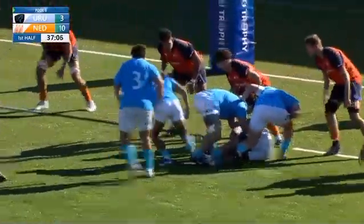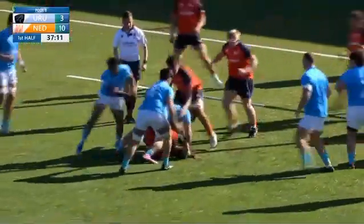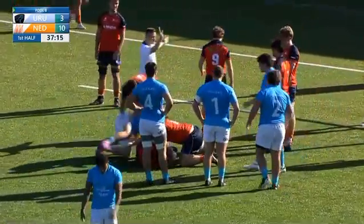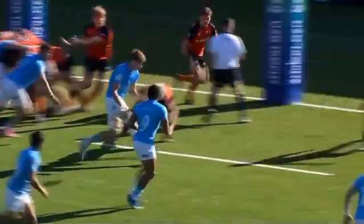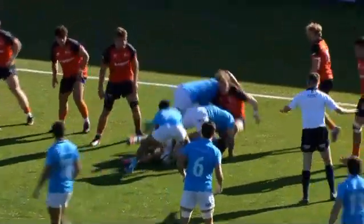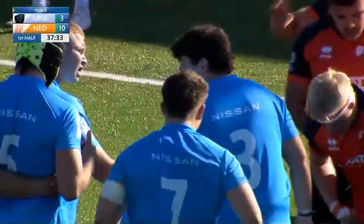Perez burrows down. Hoblog travels, throws it back inside. But the Dutch are able to rip the ball away. Uruguay just not able to link up and be accurate enough. Hoblog, you can see there in the thick of the action. Echevergari as well. Not able to get any dominant challenges.